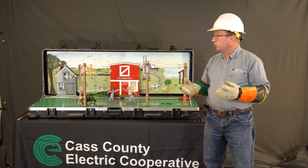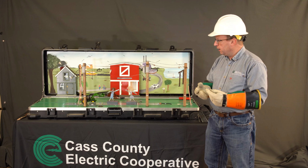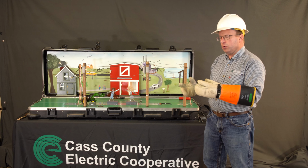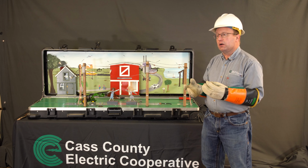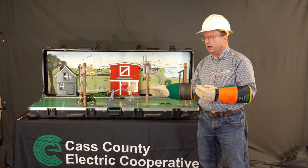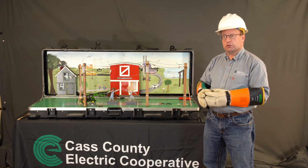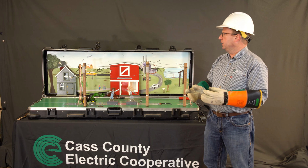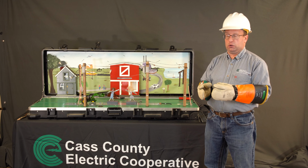So we've talked a little bit about the overhead power lines. Very useful, very much needed, but as long as the wires are up in the air, we're okay. What happens if a car loses control, hits the power line, and the wire falls on the car? Now we have what could be a very dangerous situation. That car could be energized. So we need to make sure that if at all possible, we stay in the car. That's the safest thing to do.